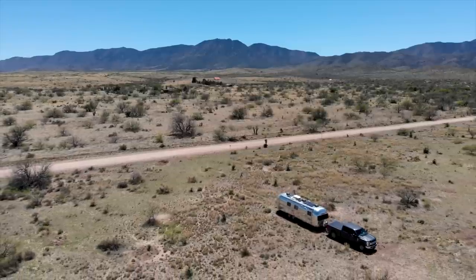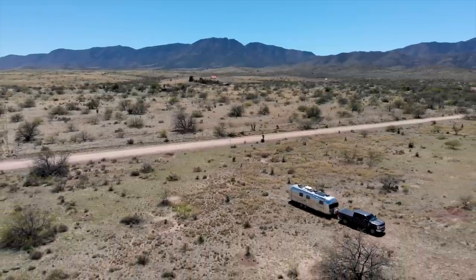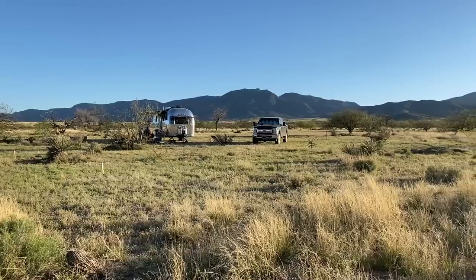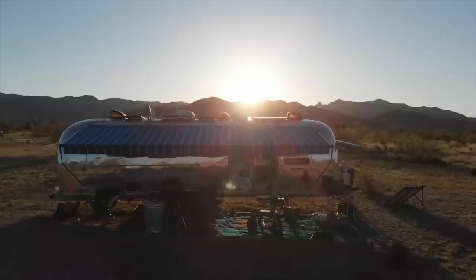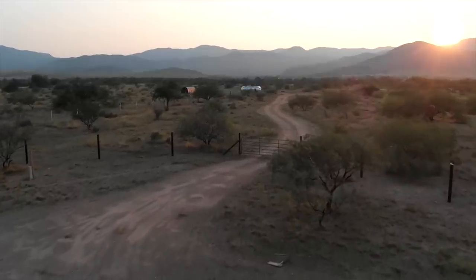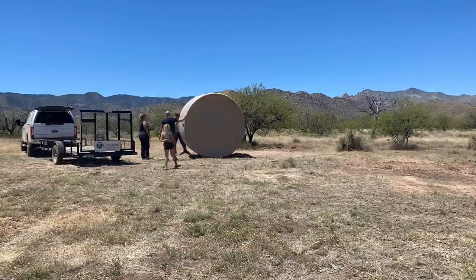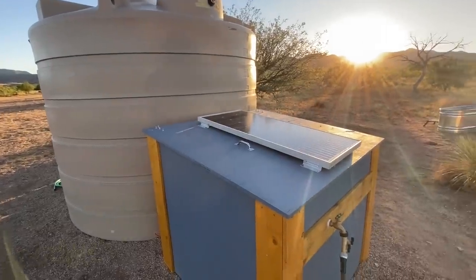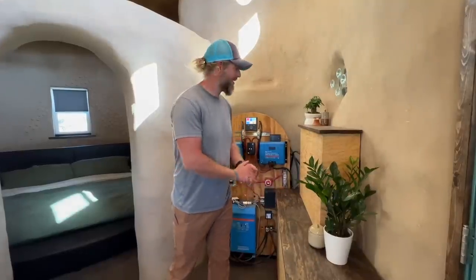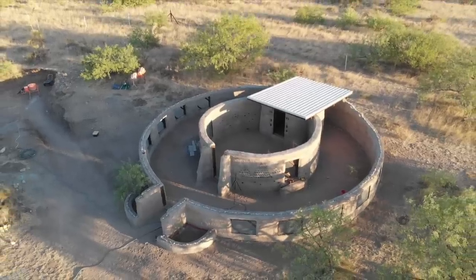When we moved onto this raw land over 2 years ago, all we had was our renovated vintage Airstream that we had been traveling in for the last 5 years. We parked it right in the middle of the parcel and got to work building. First was a fence to keep the cows out, then water storage and a solar-powered water pump. Then it was our earthbag solar shed office, off-grid solar system, and an earthbag chicken garden.